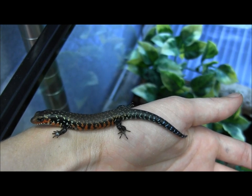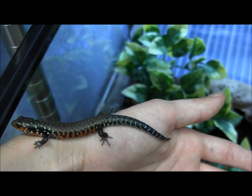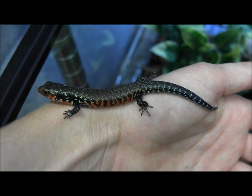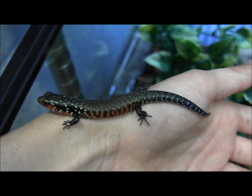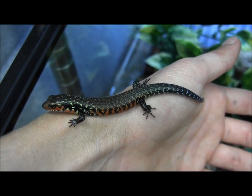When they mature, they're about 8 to 10 inches, maybe a little bit longer, up to 12 for a really large adult. Definitely give them lots of space. I would recommend at least a 3-foot cage for an adult so they have plenty of room to run around in.